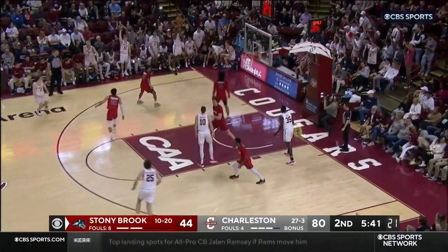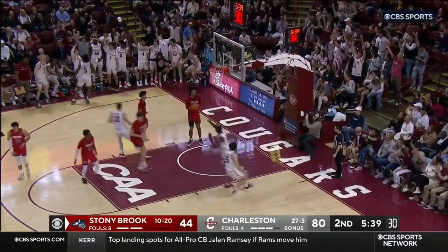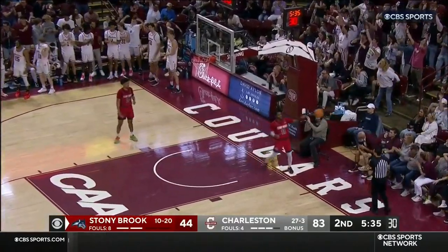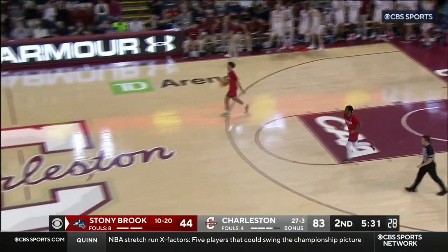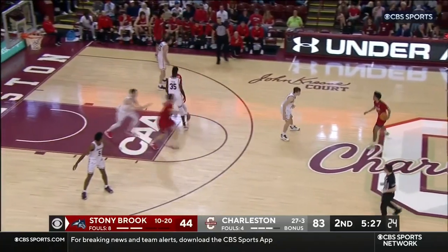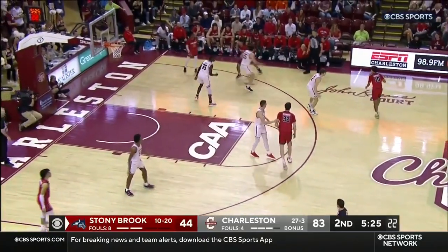To the corner. It's Horton. Their 12th trifecta. Another assist from a center on a skip pass. This team knows where to look to find the open person. It's on the other side of the floor.